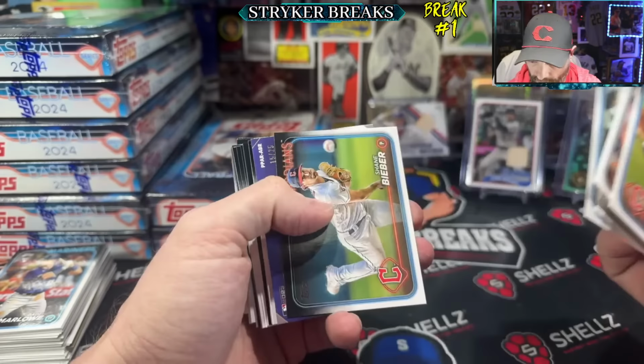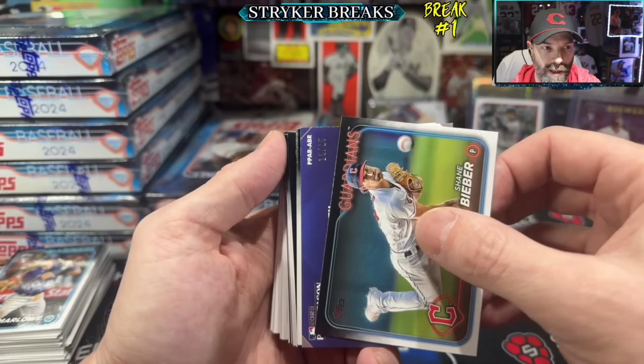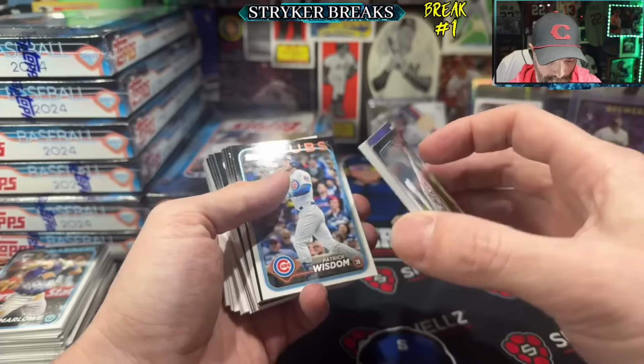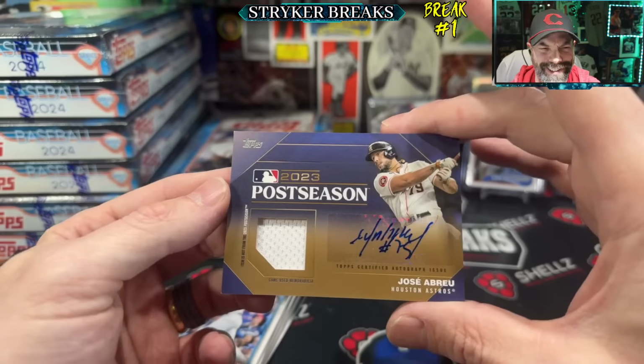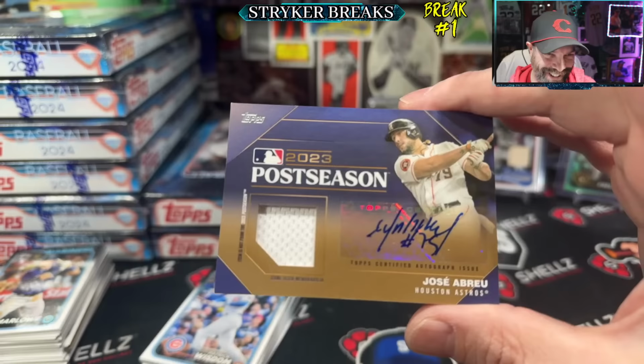What do we have here? 15 of 25 relic coming out. Oh, it's a thickie too. Jose Abreu. 2023 postseason. Says right on there, item is not from the 2023 postseason. Okay.